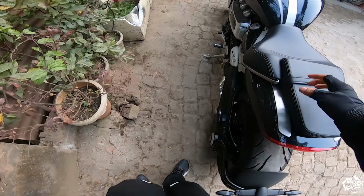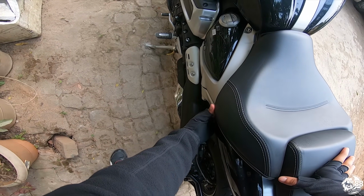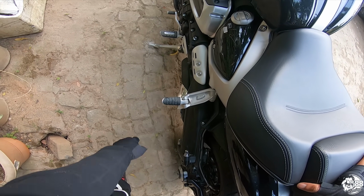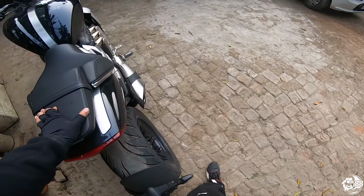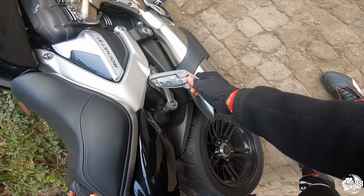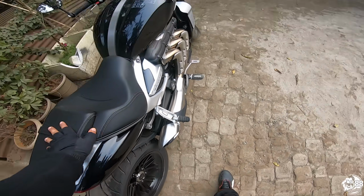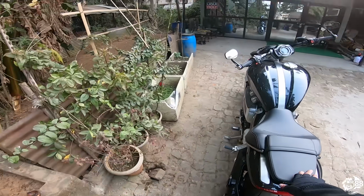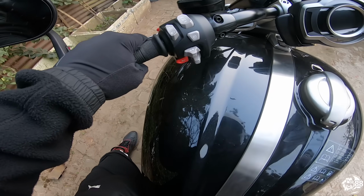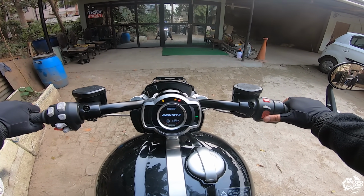So I'm on the GoPro now, and there's something very beautiful about this bike, which is how the pillion foot pegs come out. See this? Even on this side, it's got a very nice finishing, and then you have to pull it out, and here's your footrest for the pillion. Beautiful feature. So let's fire it up. Mighty monster.